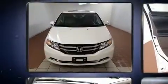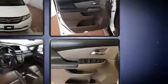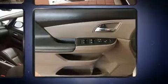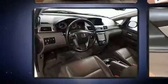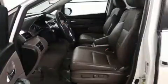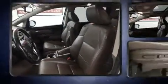entry, and power windows. Storage solutions are integrated throughout the interior, demonstrating thoughtful attention to detail. Passengers in the third row enjoy seat-back reclining functionality, providing an extra level of comfort and convenience. For drivers who enjoy the natural environment, a power moonroof allows an infusion of fresh air.